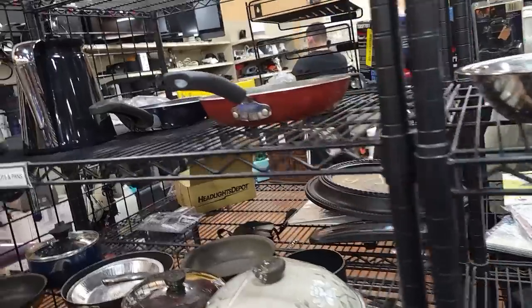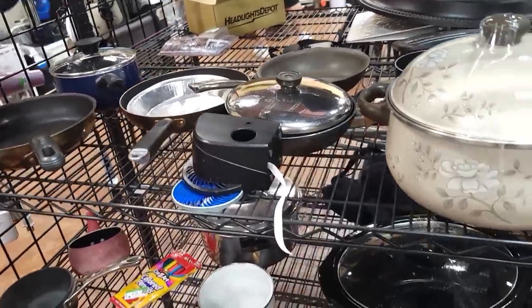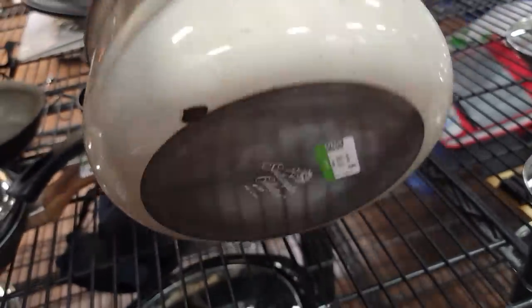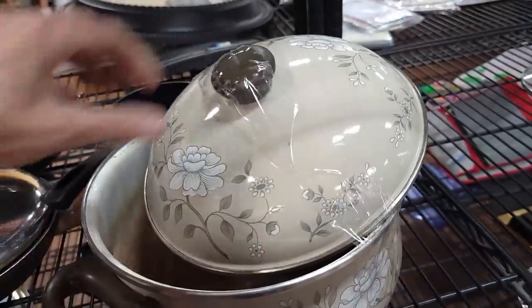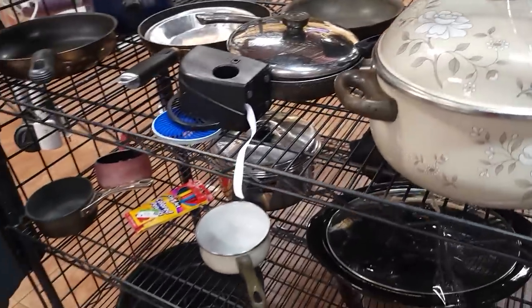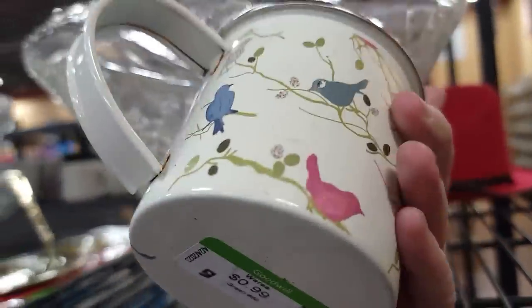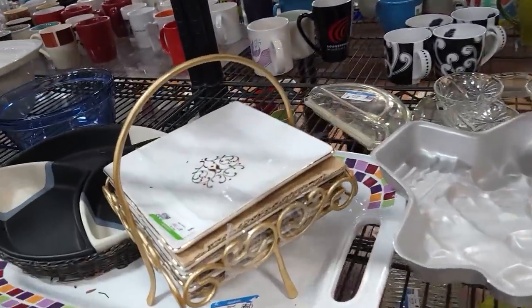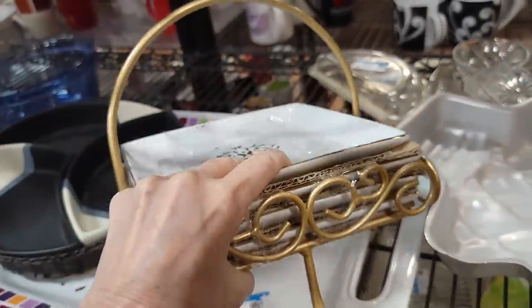Okay, this shopping trip is going against everything I've come in to find. I really don't want to find cookware, plates and stuff, but sometimes if that's what you find, that's what you find. Ooh, that's seen some better days on that one. Here is a little tin bird cup. Nothing too spectacular. Little thing with plates.